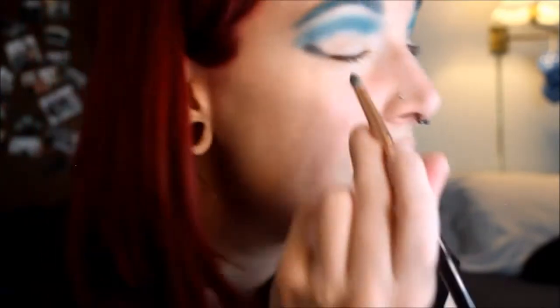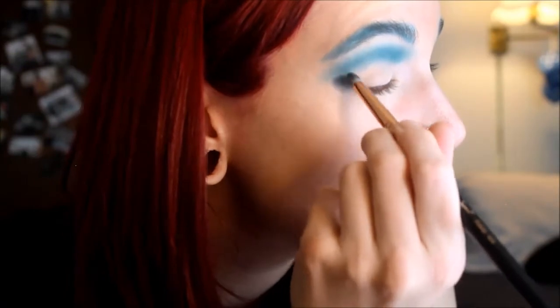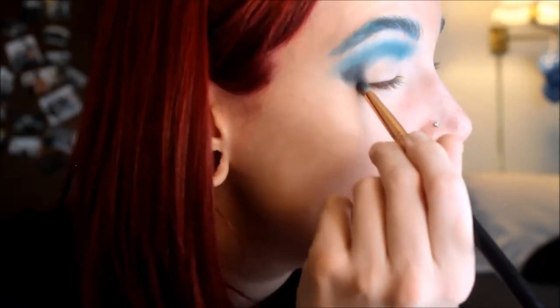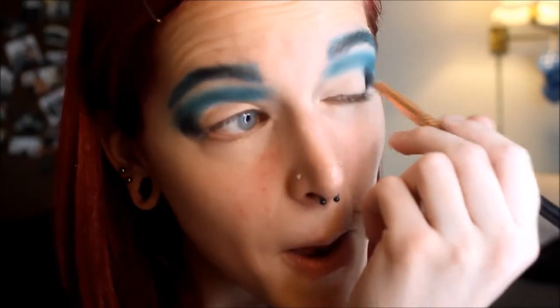But I am not someone who taps the excess off my brushes often, unless it's like a super, super pigmented shadow. I like to just get the most of the pigment and then worry about blending later. I just think that works better. So actually this is more of a black, but it's not like a true deep matte black. It definitely has a bluish hue to it, which is nice, but I'm just bringing it up because as you can see, since my eyes are slightly hooded, bringing things up higher seems to help balance that out.